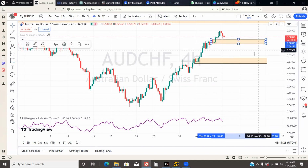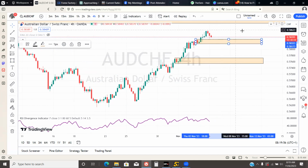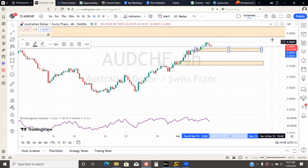So what is the price I'm expecting this market to come to? Is it 0.5820 or 0.5750? 0.5750 or 60. So that's where I'm expecting it to come to. From this region, we'll look for an opportunity to go bullish. And where is our TP? Our TP will be at 0.5900. That will be our final bus stop for this AUDCHF.